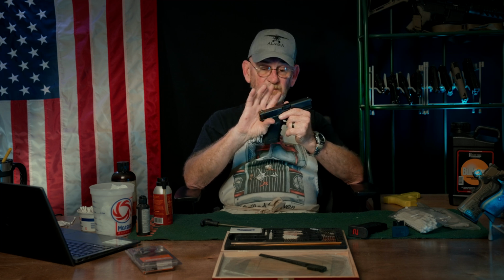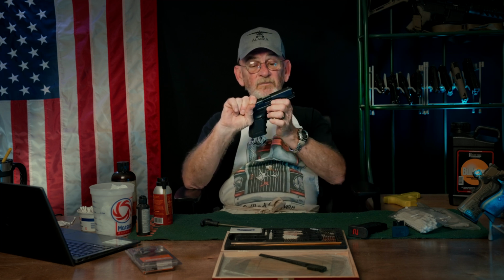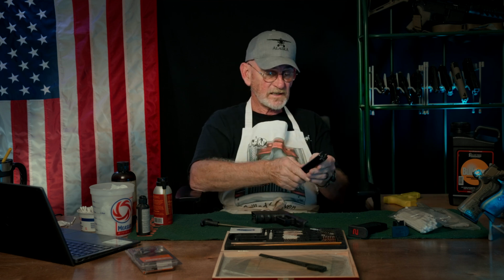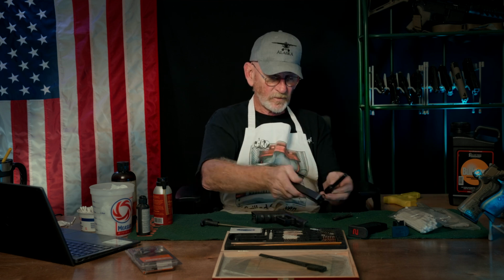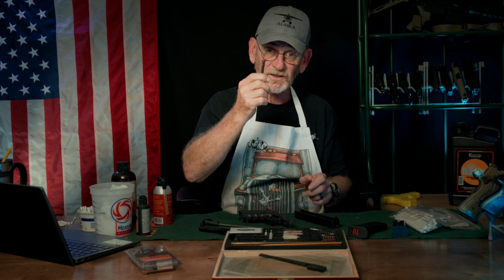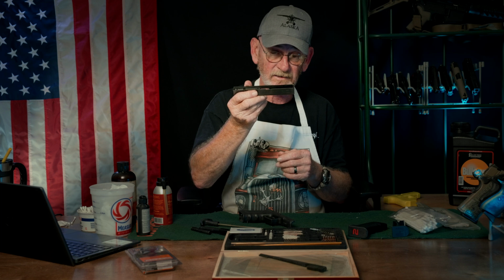This is how I take a Glock apart. Not everybody does it like this, but I reach out from underneath and I just squeeze my hand. Two takedown levers, pull the trigger, it comes apart. Easy peasy. Shake it, pull the barrel out. Now you've got it field stripped. You have a frame, a barrel, a mainspring and guide, and a slide.